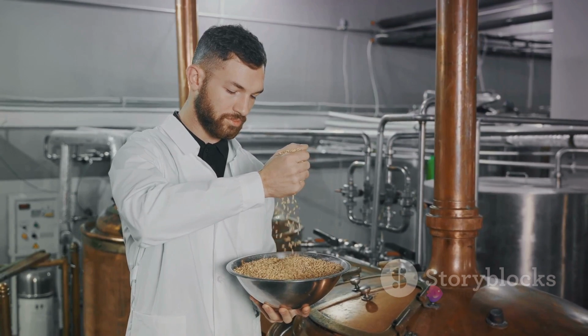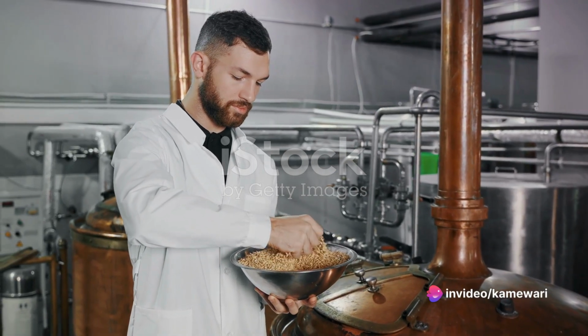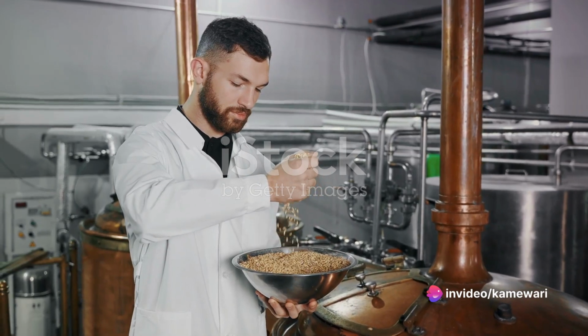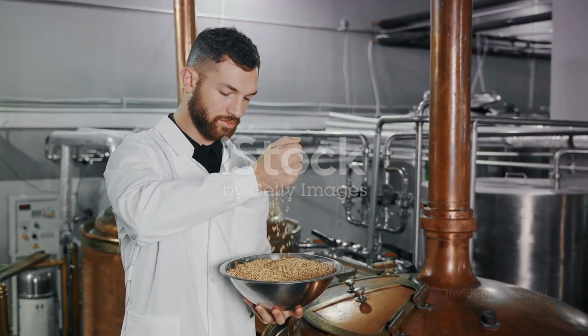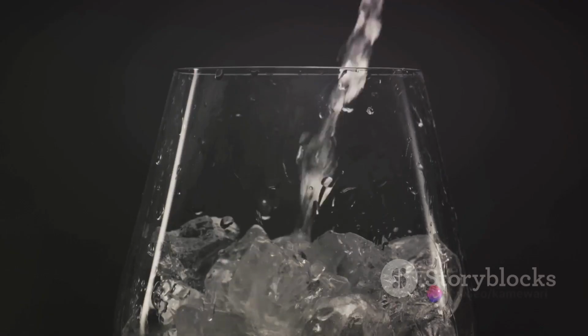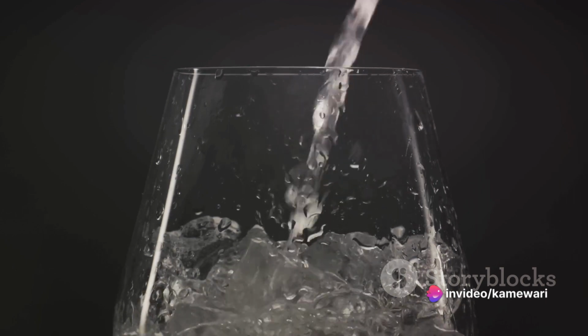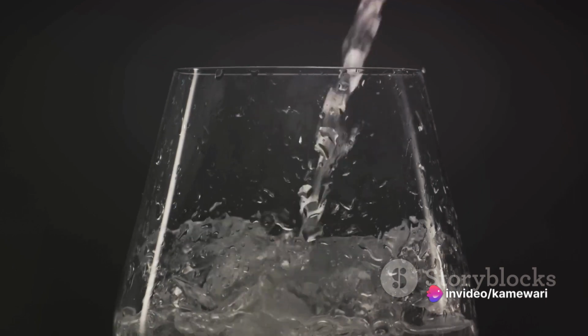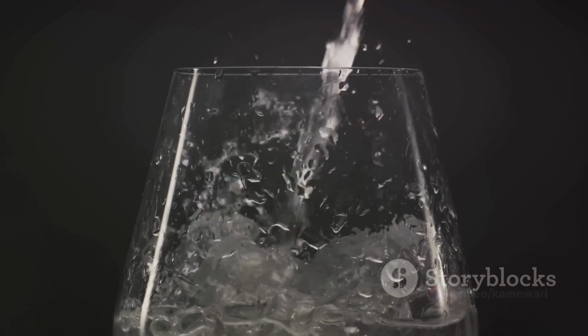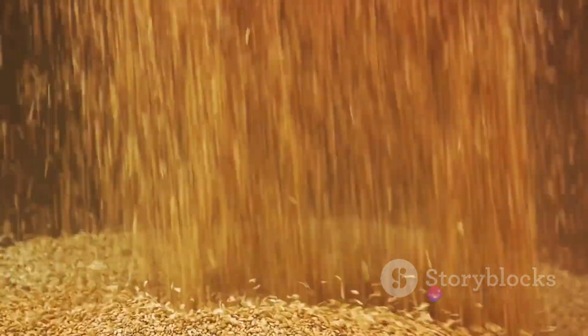It all starts with 3 basic ingredients: water, grain, and yeast. Each plays a vital role in shaping the final product that we've come to cherish. Let's start with water. This humble ingredient is the very essence of whiskey. It's used to soak the grains, aiding in the extraction of sugars necessary for fermentation. The type of water used can influence the flavor of the whiskey, with mineral-rich water often lending a unique character to the spirit. Next on the list is grain.